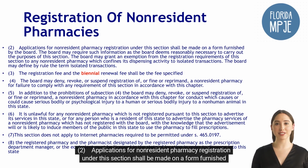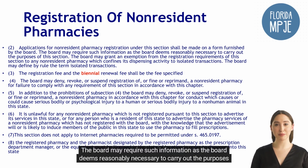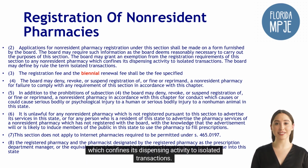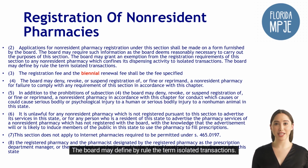2. Applications for non-resident pharmacy registration under this section shall be made on a form furnished by the board. The board may require such information as the board deems reasonably necessary to carry out the purposes of this section. The board may grant an exemption from the registration requirements of this section to any non-resident pharmacy which confines its dispensing activity to isolated transactions. The board may define by rule the term isolated transactions.